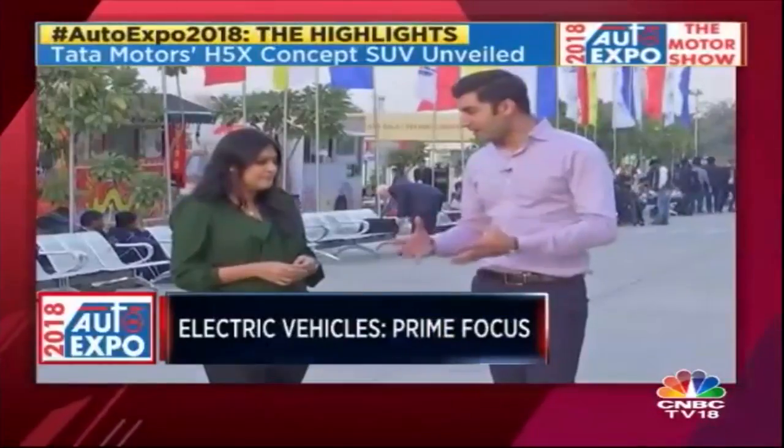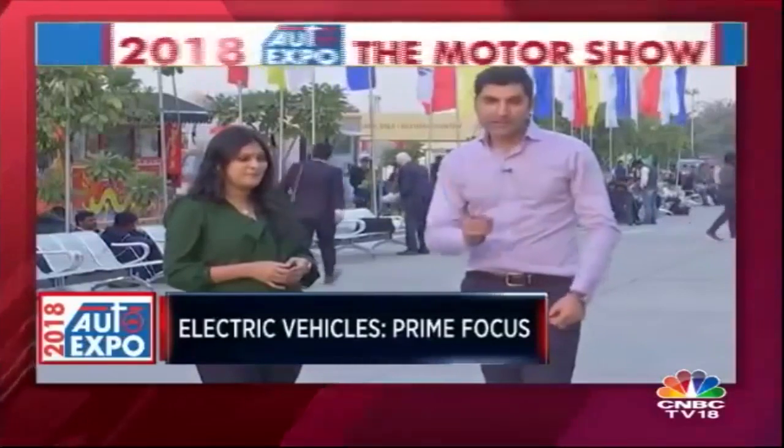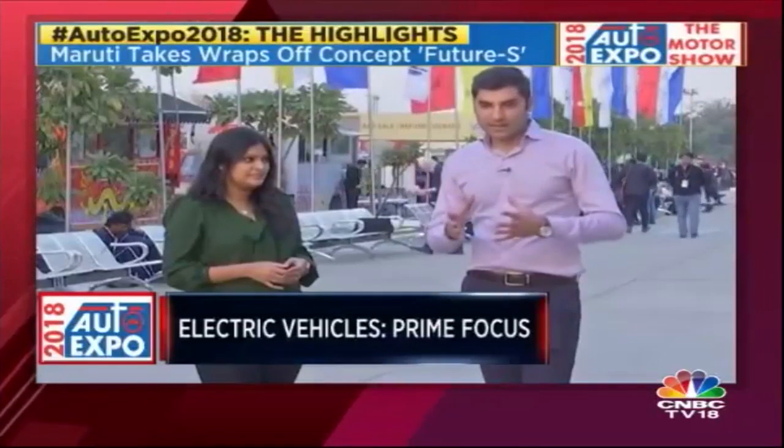But let's start our innings with the largest manufacturer, Maruti Suzuki. So now most of you have probably already seen the all-new Swift, which is a big highlight from the Maruti stable. But what is being awaited now with bated breath is the pricing, which we'll only know tomorrow. But today Maruti did also showcase its concepts, and the big one from there was the Concept Future S. Let's take a look.